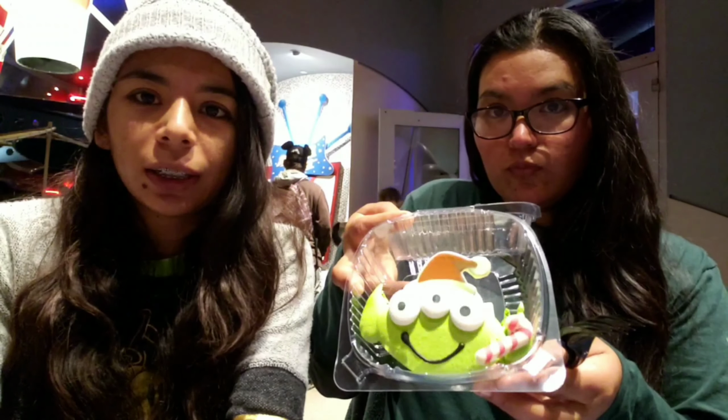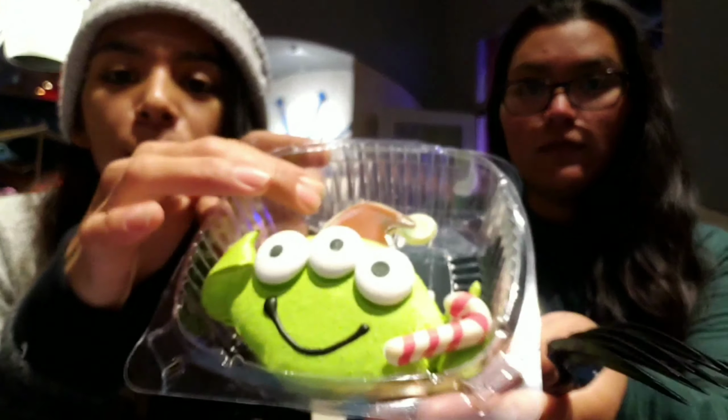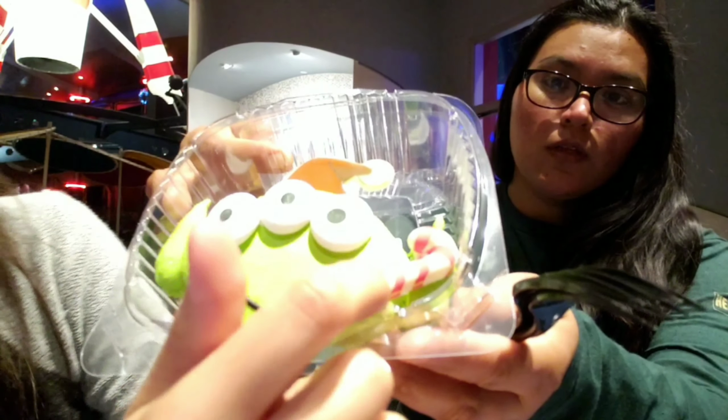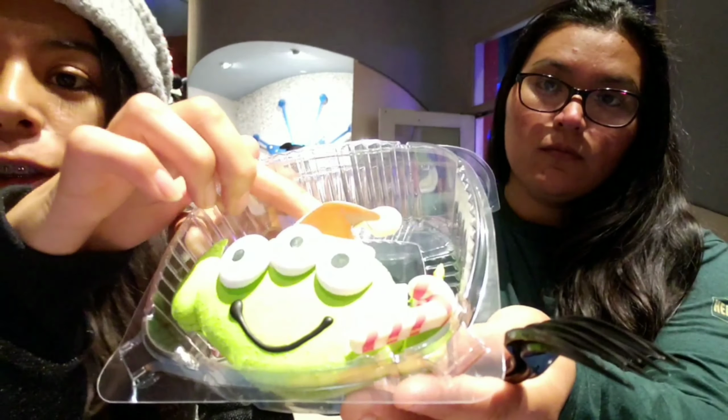So we just got to the Alien Pizza Planet, right next to the Star Wars ride. Where the Star Wars ride is and the Star Wars Museum right across from it, so you're not very far. And then we got a macaroon. A cute little alien from Toy Story. It has a little hat and a little claw. That's chocolate. This is chocolate too.